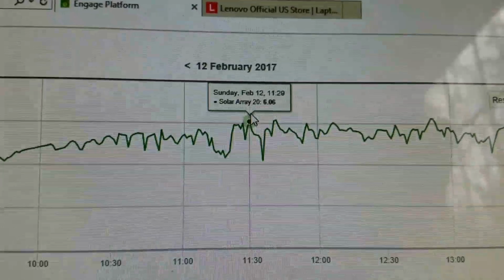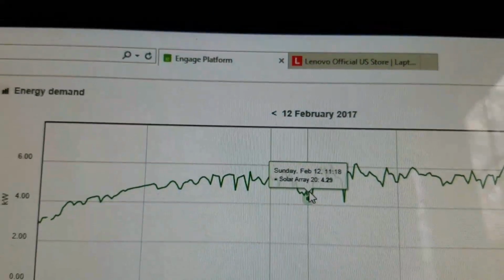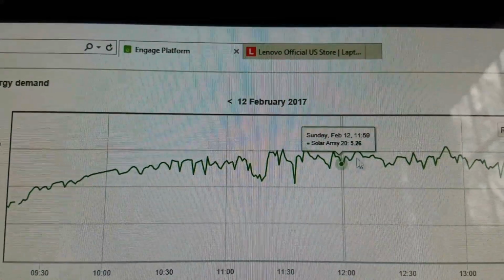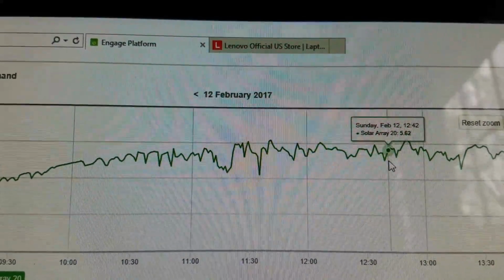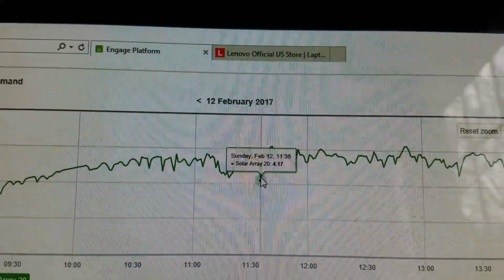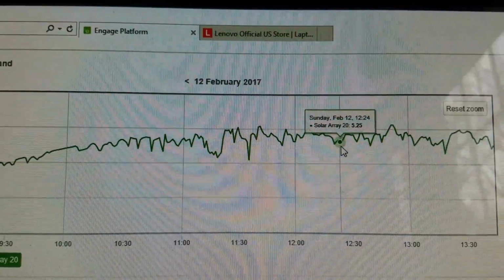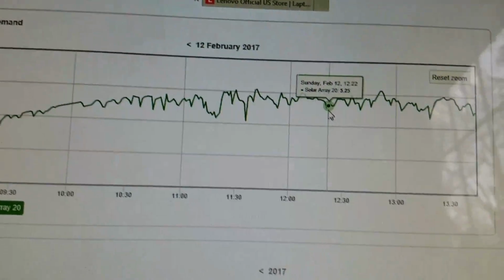That was today's graph, and as I say, it was a little bit hazy, and a few clouds, so it was going up and down there. But even if we go to the troughs right there, there's one, it's 4.9, what does that say, 4.17. The cloud must have come over, and it looks like it was around 5 or 5 1/4, I would say, for the average.